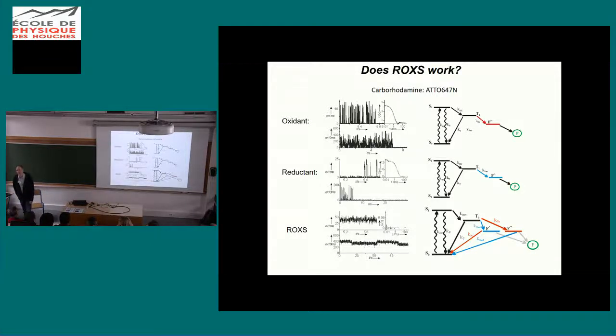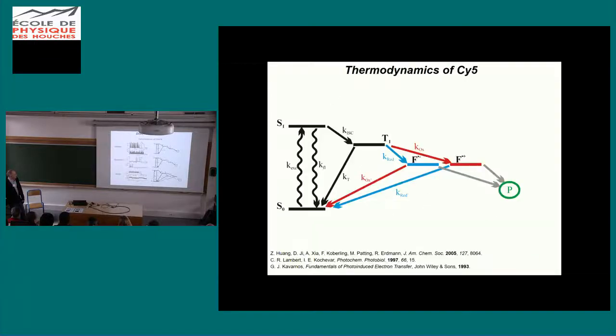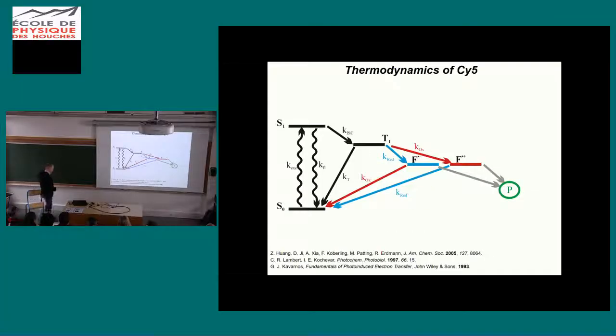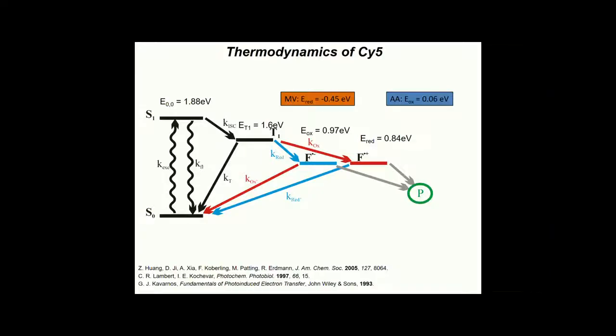This is something that we see for all rhodamine derivatives. They all have spectrally different states, at least when they're photostable enough, then you can see it. They change their spectrum by about 20 nanometers from time to time. And so it works. But does it make sense? It sounds like a paradox to add a reductant and an oxidant at the same time. So does it at all make sense? What is actually the rationale behind it if you think more physical-chemically about it?